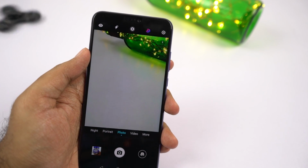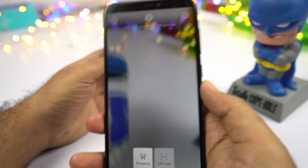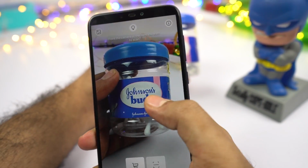Next we have an application called Scan Now. In the default camera application, there is a dedicated button on the top left corner of the screen with an eye symbol. Once you click it, it will open the scan application where you get 2 options. One is for shopping and another one is to scan a QR code.